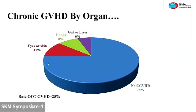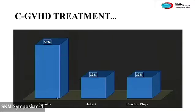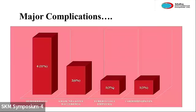The cumulative incidence of chronic GVHD was around 25%. Out of those 25%, around 55% of patients were steroid responsive, while for the rest of our patients, we had to go for other therapies.